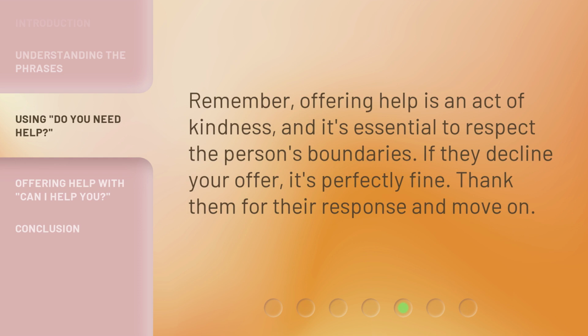Remember, offering help is an act of kindness, and it's essential to respect the person's boundaries. If they decline your offer, it's perfectly fine. Thank them for their response and move on.